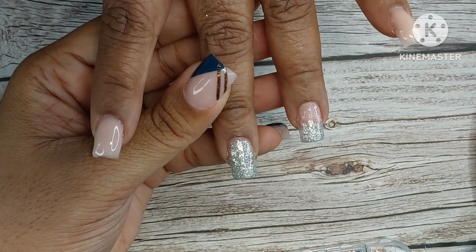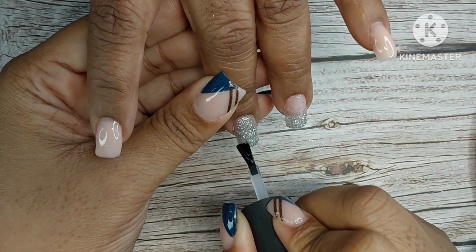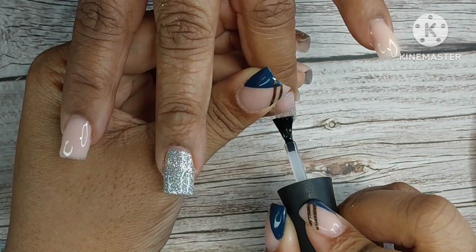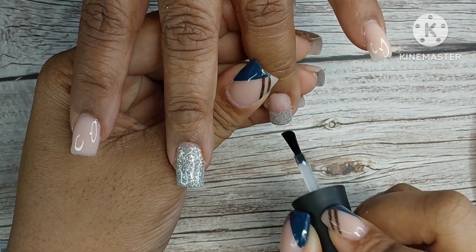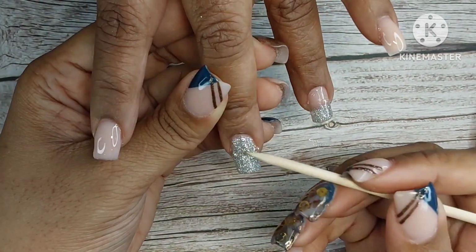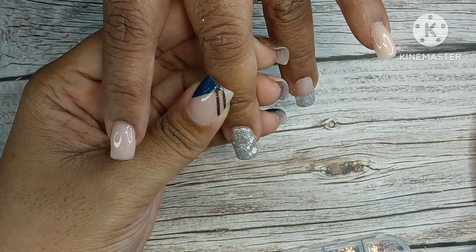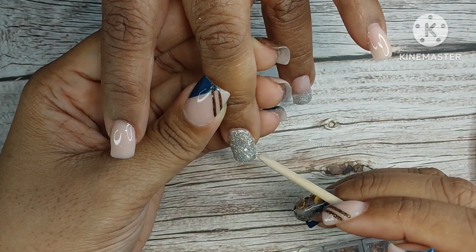It only really works with glitters. I have tried it with a regular shade, but to me it really works with glitters because you're able to fade that nail up. I was just being lazy, but it works. So after I cured that tinsel colors on both of the nails, I am using a white hexagon glitter.